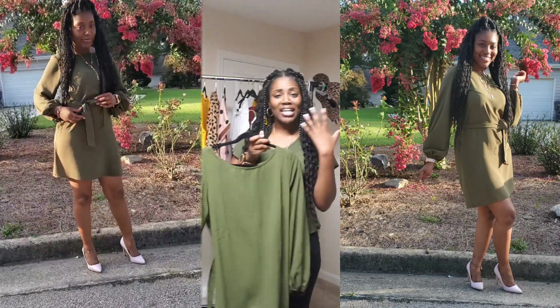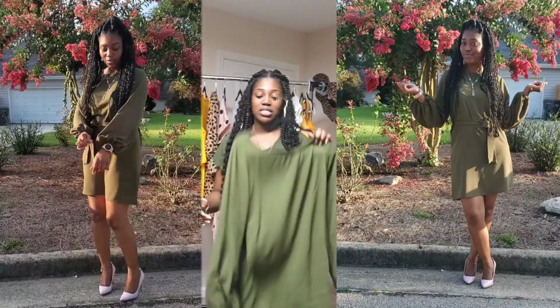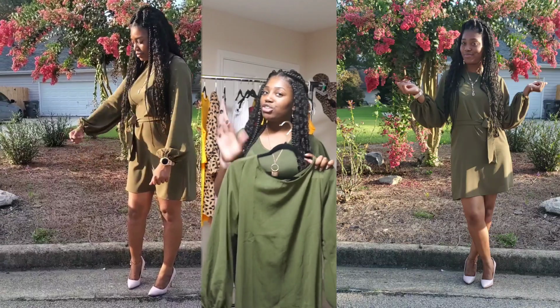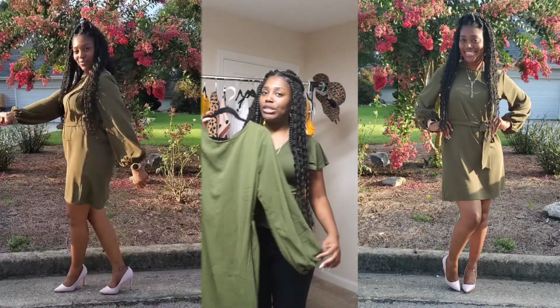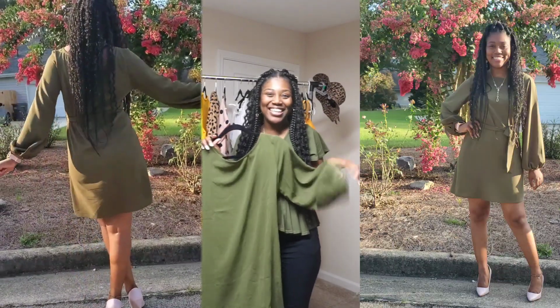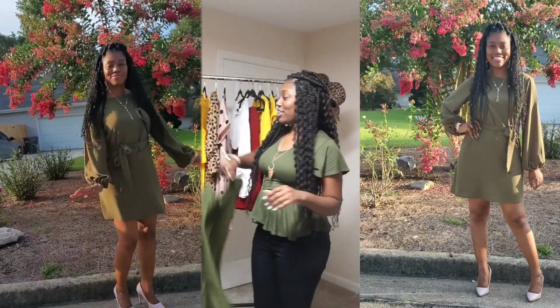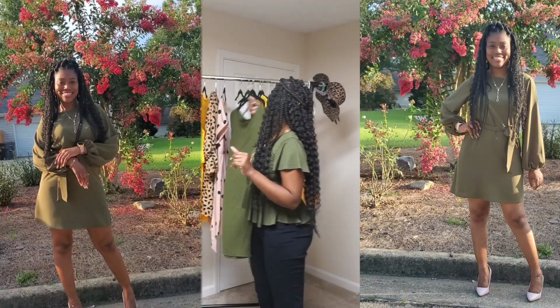Super cute. I needed some regular solid dresses. So I was like, okay. It's plain and everything, but it's still cute. It's still popping. It's got a little something to it. So yeah, that's why I got this piece from Shein. Super cute. And my next item that I got from Shein, let me tell y'all about this piece.